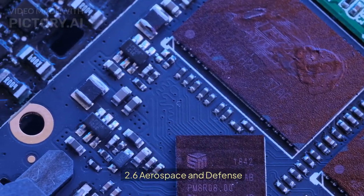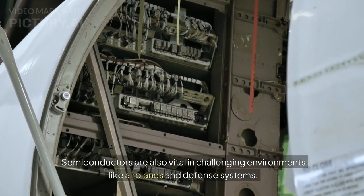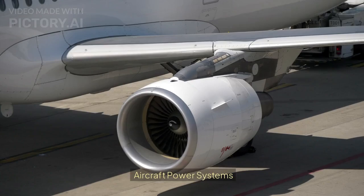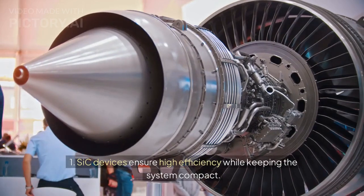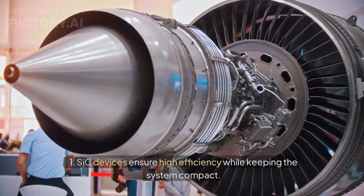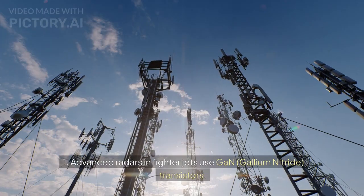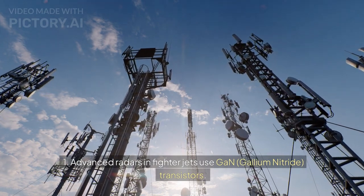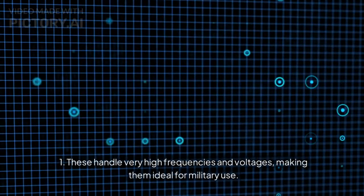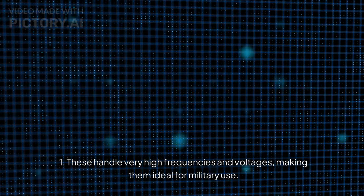2.6 Aerospace and defense. Semiconductors are also vital in challenging environments like airplanes and defense systems. Aircraft power systems. 1. Lightweight, efficient power systems are critical in aircraft. SiC devices ensure high efficiency while keeping the system compact. Radars. 1. Advanced radars in fighter jets use Gallium Nitride transistors. These handle very high frequencies and voltages, making them ideal for military use.